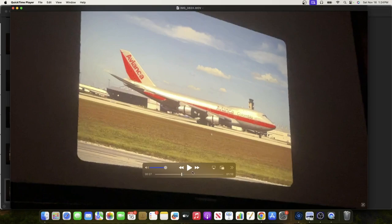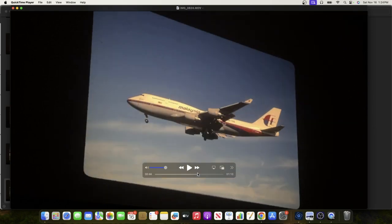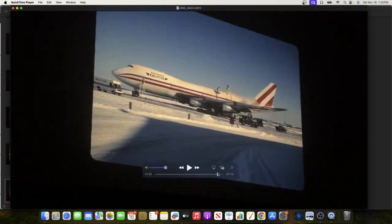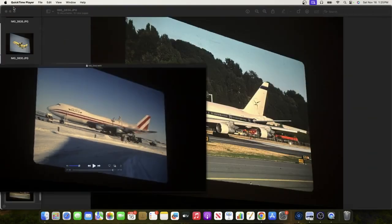Avianca Colombia, that might be at Miami again. Love the light. Japan 744, very cool to get some 400s in here. There's a Malaysia 744, very new at the time in those photos presumably. Saudia 747 Classic, very nice. And also a Kalitta getting de-iced. That's a really nice shot with the light in the snow. That's a really good capture.